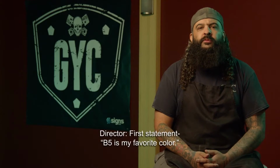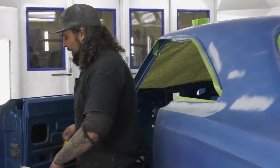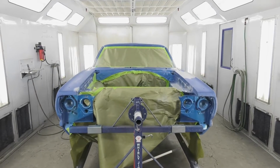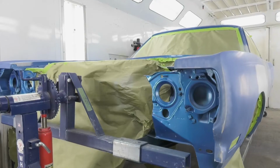First statement, B5 is my favorite color. For real? For real. Why is it? That contradicts everything. Panther pink. So B5 blue, Mark has asked me to say on camera, it's one of my favorite colors. It's truly not. We've done that color 100 times. It is a gorgeous color. I'm just not a big fan of blue. There's nothing I like about it. I like green, I like pink, I hate blue. You want me to be dishonest on camera, and I'm not going to do that for everybody at home.